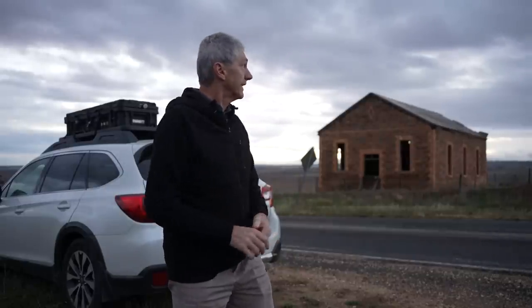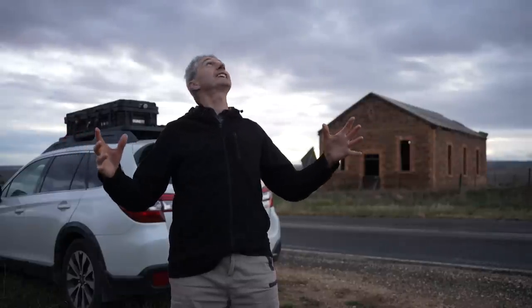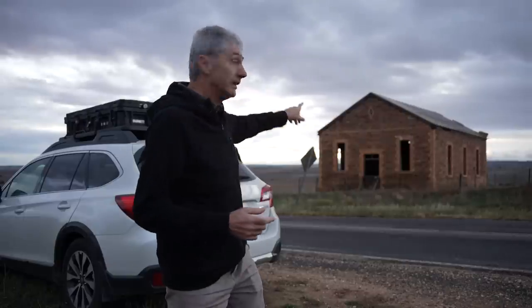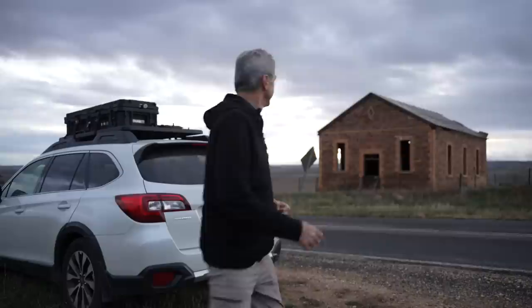Now it has been photographed by plenty of photographers, so I'm certainly not an original here, but I just love the perspective here. I'm actually facing over towards the west, which is not where the Milky Way is going to be. In fact, I don't think there's going to be any Milky Way tonight at all. But apart from that, it doesn't matter. I'm here in South Australia and I want to bring you all sorts of content from this wonderful place. But first of all, let's go and have a bit of a look at this old building.